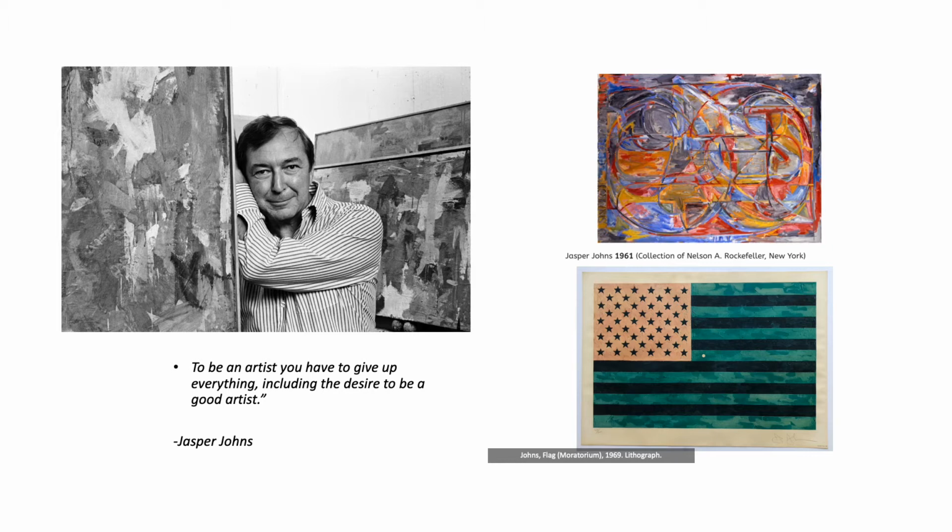Duchamp's ready-mades influenced John's found objects in his art. So once he sees Duchamp, meets Duchamp and sees Duchamp's work, he starts including found objects into his work. His early works added a sense of craft. They had a sense of the extraordinary and the absurd.